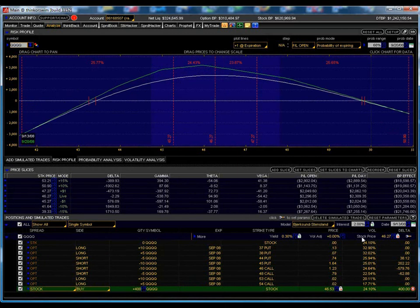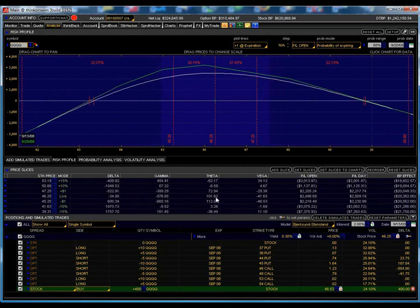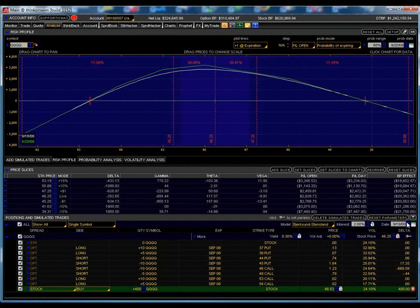And if it really doesn't move, I haven't lost any money on the stock, but I continue to collect theta, and the theta gets larger and larger the closer it gets to expiration. Now it's $100 a day. And that gives me confidence to hold the position right into expiration, collecting the maximum amount of theta and the maximum amount on the position.